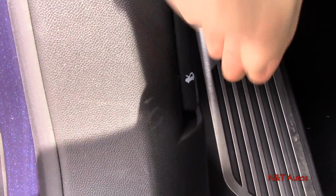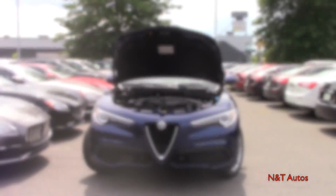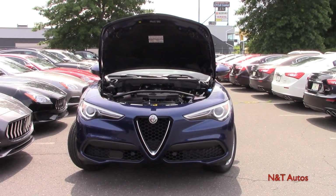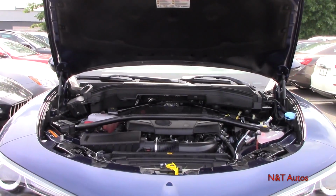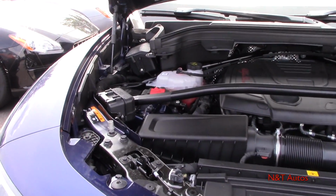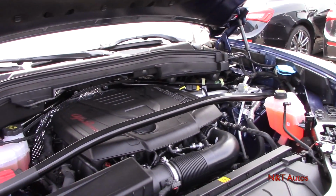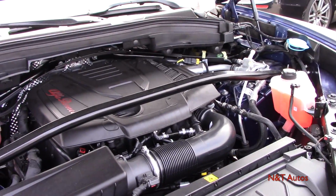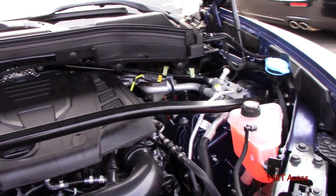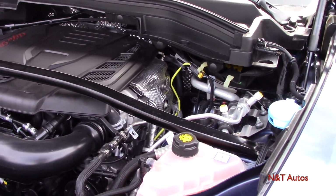Alright, so now let's go ahead and take a look underneath the hood of the Stelvio. So underneath the hood of this beautiful Stelvio, we do have the base engine. That's alright because it makes some pretty impressive figures for a base engine. Now it is a 2-liter turbocharged inline 4, and it gets 280 horsepower at 5200 RPM and 306 pound-feet of torque at only 2000 RPM.